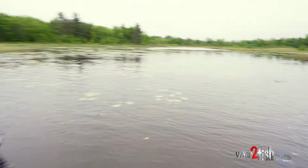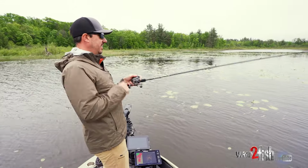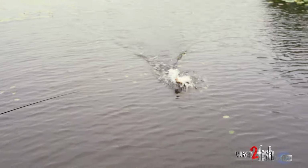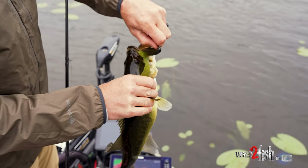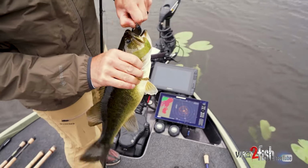If you find a beaver house in a shallow bay, be sure to make a few casts. They're usually magnets. So another small one, chunky one, a little bit bigger on that 4-inch.